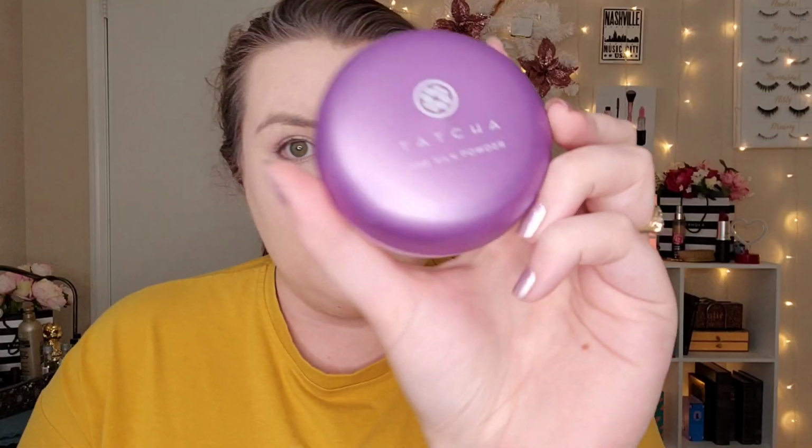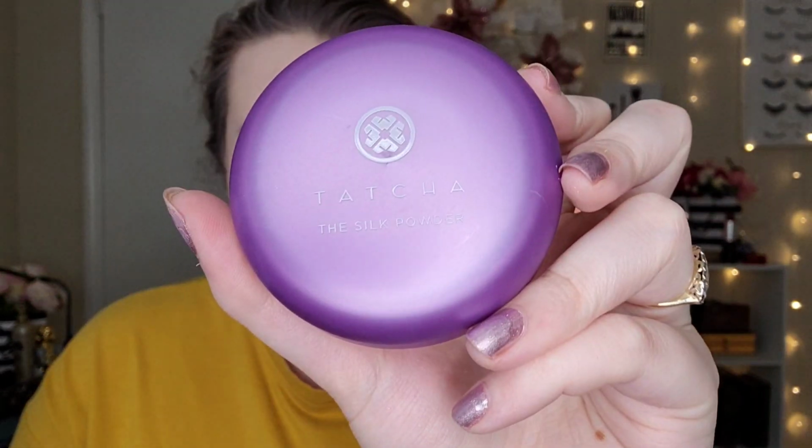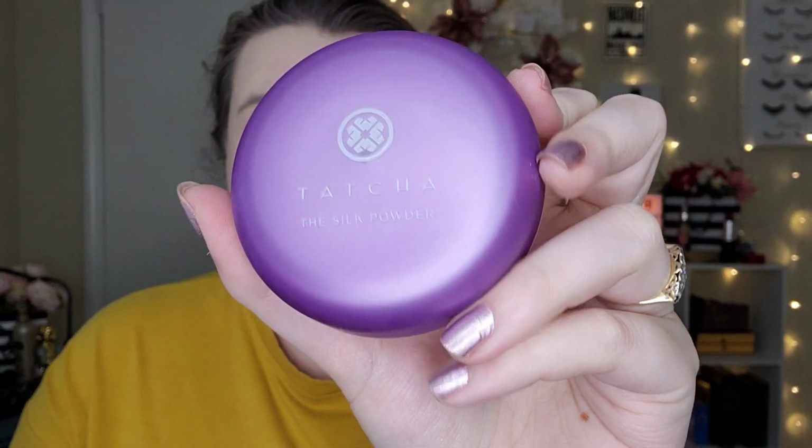So moving on, we are going to be using the new Tatcha Silk Powder. This packaging is gorgeous, but it's not weighted at all, which I kind of get because it can be taken in your makeup bag and be fine and not be just like a rock or a paperweight. But at the same time, this is an expensive powder, so I expect it to be a little bit more weighted, but maybe that's just me thinking that luxury products need to be weighted. I don't know, maybe that's an antiquated concept.